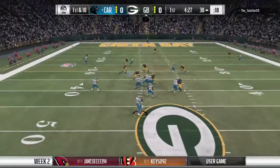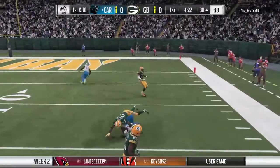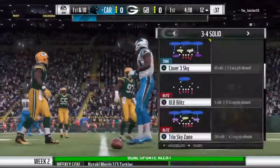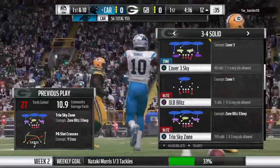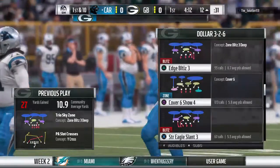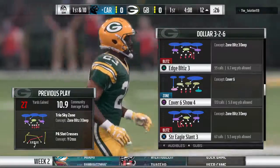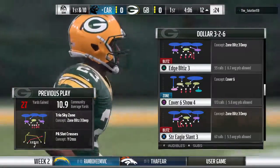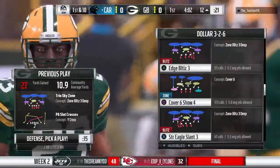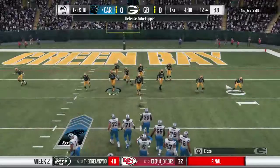They go play action here on first down. Throw right side is going to be caught by Samuel. And he gets this one all the way down inside the 15, just shy of the 10. A very solid gain of 27. So after that big play, let's see if they can catch their defense maybe on their heels.